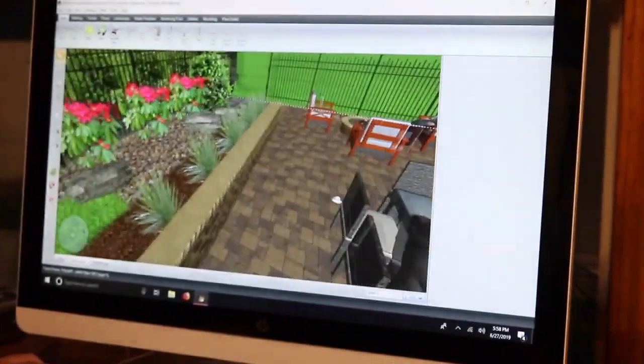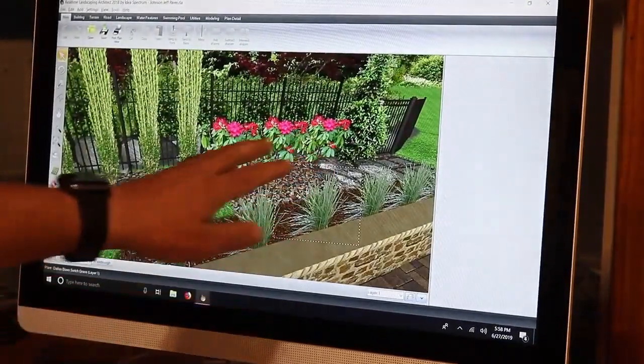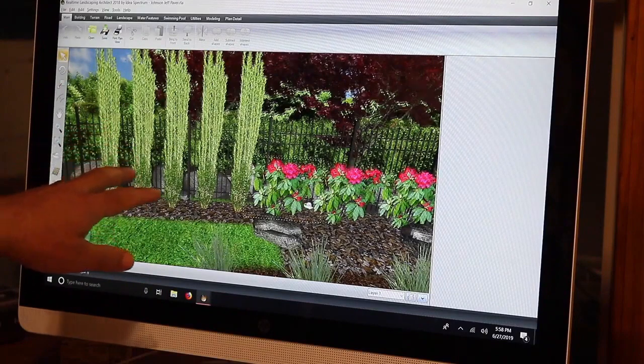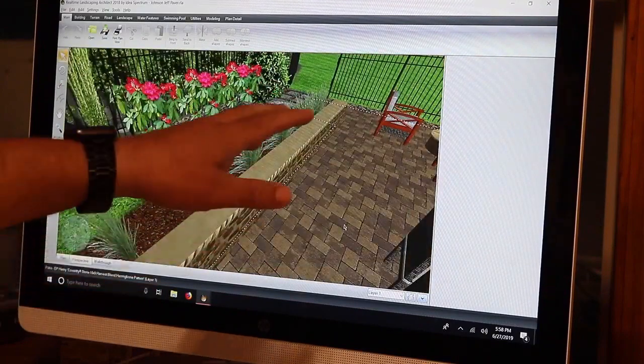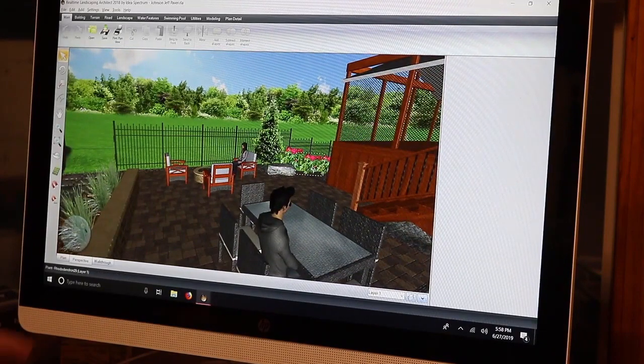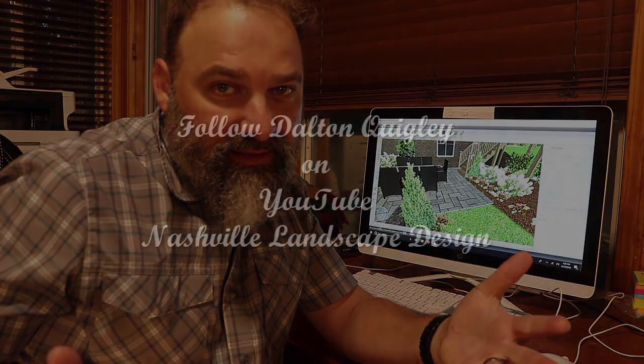overall, then you're going to be using the principle of groupings to create a lot of rich interest. In this design also, we've got rhododendrons grouped across the back, we have sky pencils grouped together here, and also we have grasses in a grouping. Over on the other side we also used rhododendrons again, and that ties the whole space together. So that's groupings.